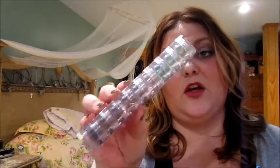I know that MAC has some loose pigments. Everybody pretty much makes loose pigments nowadays, but I've never seen any that come in these stackable and super fun colors like this. So definitely check that out. It's Bella Terra Mineral Cosmetics, and I don't think you guys will be disappointed in the quality of these. I know I am loving them.